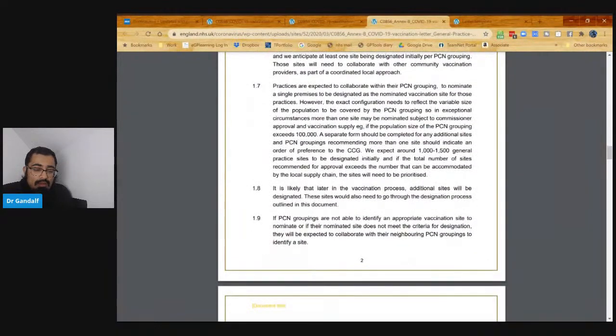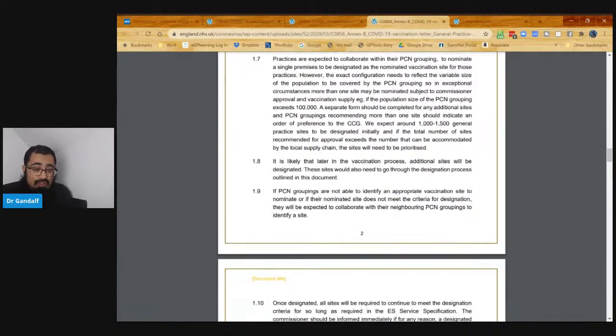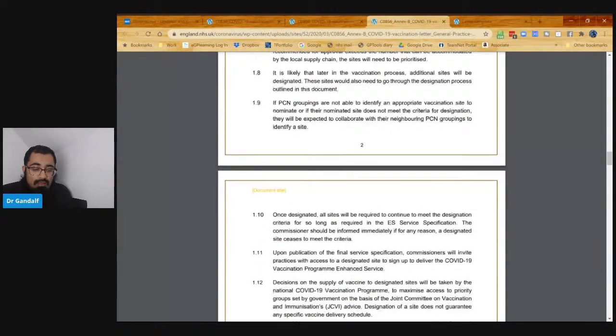It does also comment about how to go about looking at the vaccination sites and some of the key information in terms of that: one site per PCN grouping and not having a second site unless there's over 100,000 patients that need to be covered. But potentially later on in the schedules, I'm imagining post-Christmas, there may be additional sites that could be approved at that time, but at present this area is key.